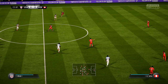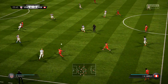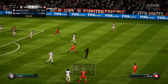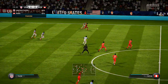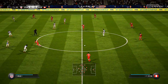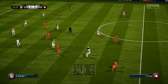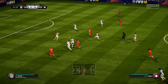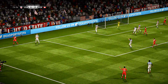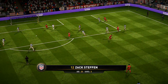Tapia. They spread it out wide here. Chance to get some width into this attack. And they get it away. Tapia. Yotun. Andre Carrillo. Flores. Now here's a chance to get at the opposition. That will be a corner. Wow, I want to see that save again. I bet he does as well. That was top class.